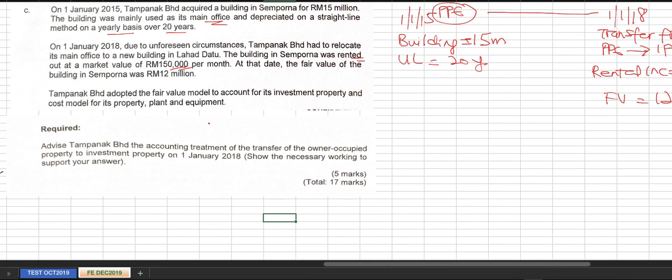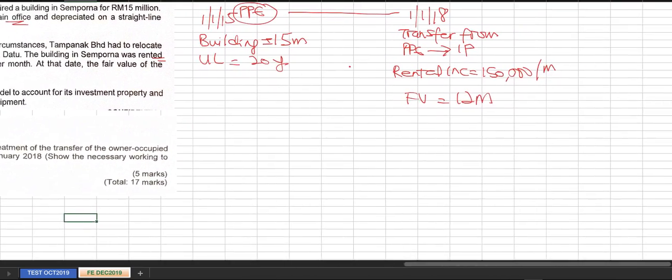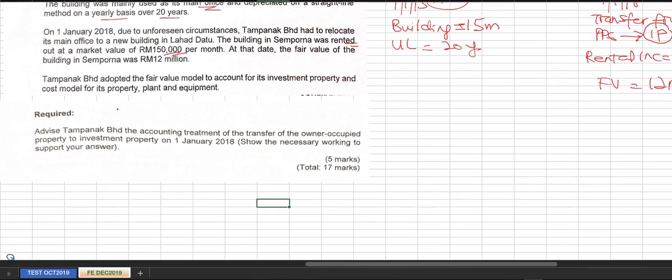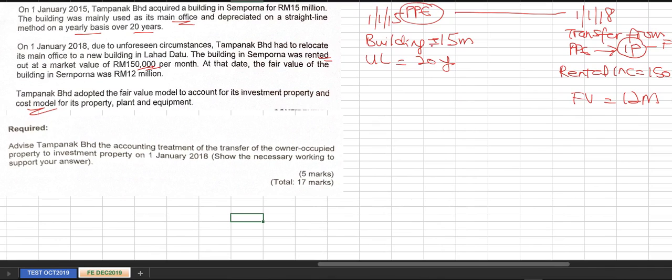Tampana adopted the fair value model to account for its IP. So starting on 1st January 18, it will be considered as an IP. So you will use the fair value model. In the fair value model, there is no depreciation on the building. And the cost model is used for the PPE, so the building uses the cost model.